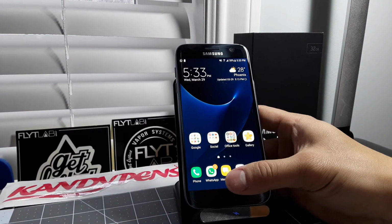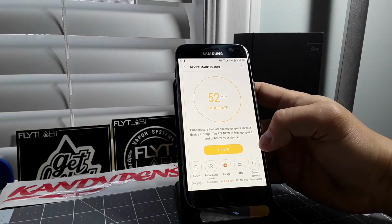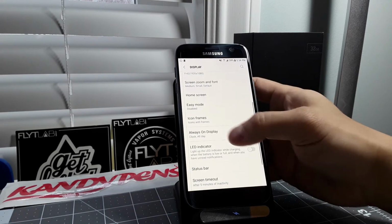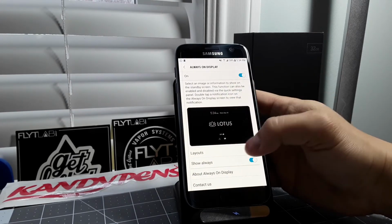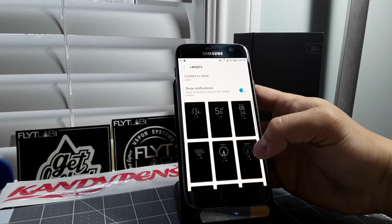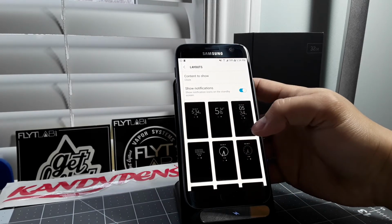And the always on as well. So if you get back into there, and device maintenance, sorry, if you go into display and the always on, all right. So what I've done, I've enabled it. Yeah, you first have to enable it, and then you are able to choose how your screen looks while it's off.